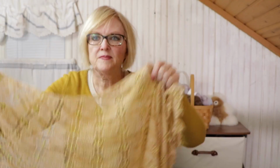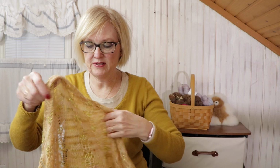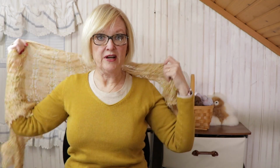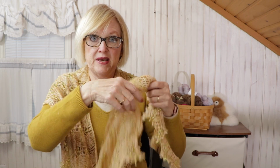So I decided to wear it on the show this afternoon. The yarn is Woolen Vine Yarns in her Angry Orchard colorway, and it is a lace base. It's a merino silk lace. And I love this shawl. Love it. It's absolutely beautiful. And I got a lot of compliments on it today.